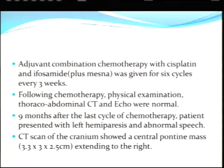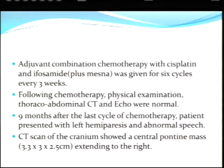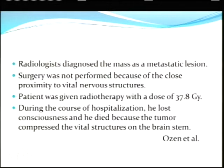9 months after the last cycle of chemotherapy, he presented with left hemiparesis and abnormal speech. CT scan of the cranium showed a central pontine mass 3 by 3 by 3 by 2.5. And that's the pontine mass there, a hypervascular mass with some calcification there. The radiologist diagnosed it as a metastatic lesion.